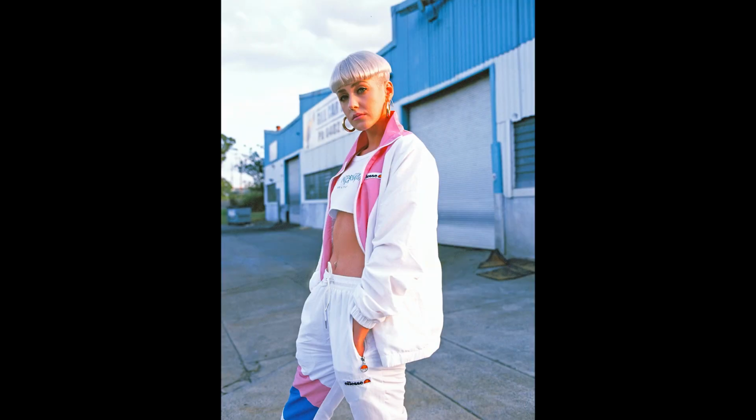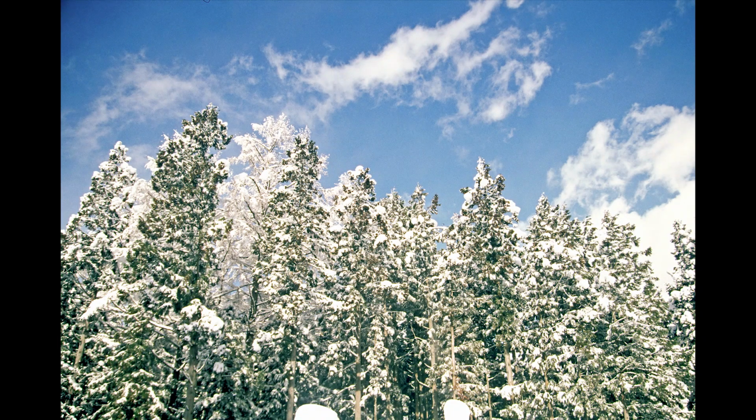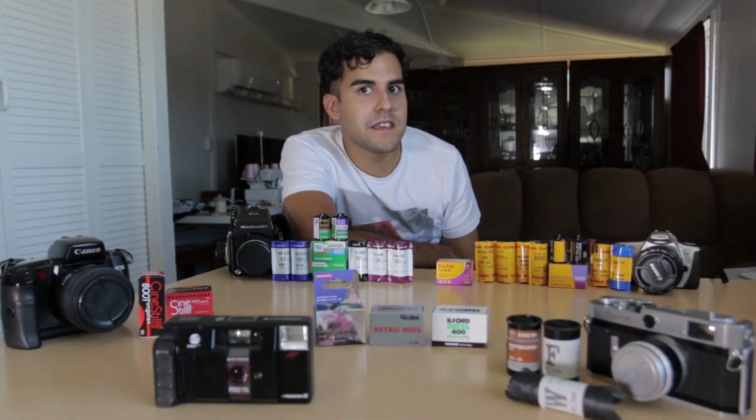But when you front light it, it really works. And I do like new Ektachrome as well, so that is on my list as well. And it does come out in 120 in a few weeks, so keep an eye out. The only thing is that it's very expensive, and so that's one of the reasons I don't shoot it a lot.